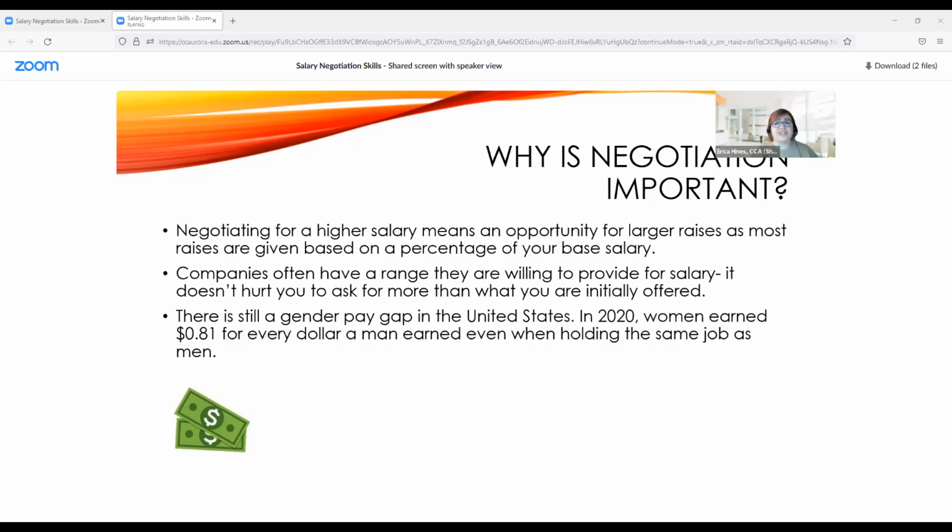So if you're making, just to make it easy, $10,000 a year, and the raise opportunity is 5%, then that's a $500 raise that you might get that next year. However, if you go into a job making $20,000 a year, still getting that 5% raise, that 5% raise on $20,000 is $1,000 versus the $500 on a $10,000 raise. So that's one of the key reasons why it's important to negotiate, if possible, for a higher salary as you're starting out in a position.